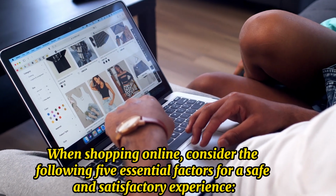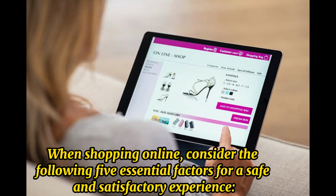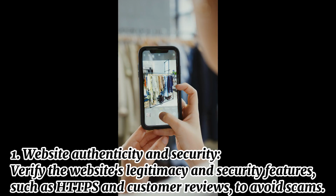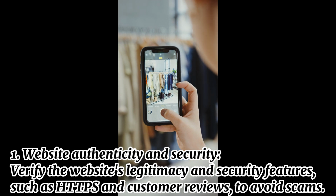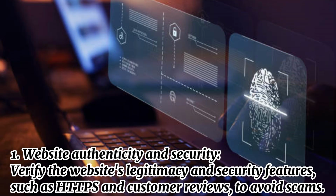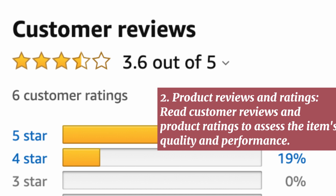When shopping online, consider the following five essential factors for a safe and satisfactory experience. 1. Website authenticity and security. Verify the website's legitimacy and security features, such as HTTPS and customer reviews. Avoid scams.